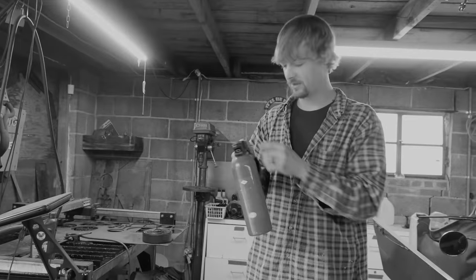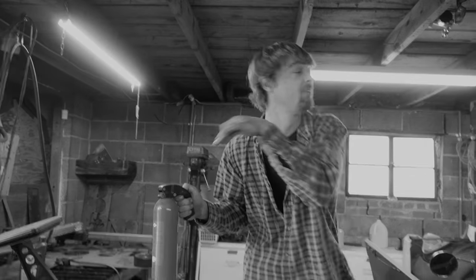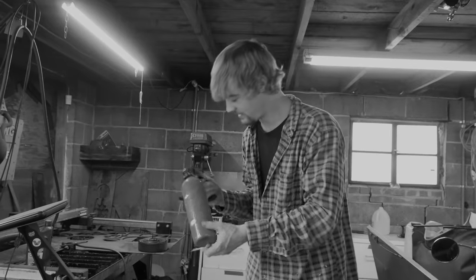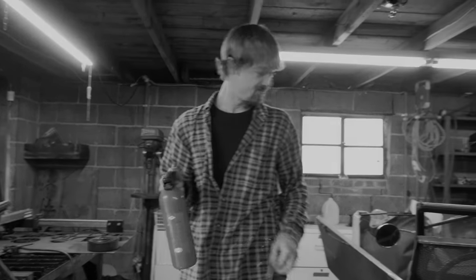That's got to be empty. Dude, there's no weight in that. Oh, the trigger just fell. Oh, did you see it? Okay. Well, good thing we didn't need it.